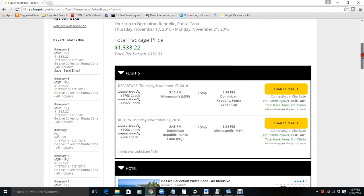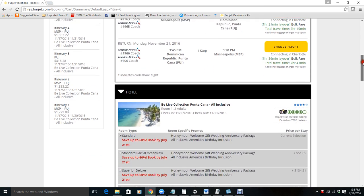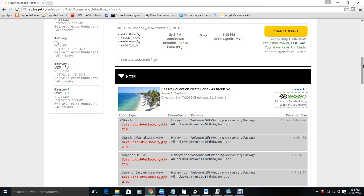Now, the flights are as follows for this one. You can actually change the flight if you want to, but it's a pretty good flight, leaving early and getting there in the middle of the day, which is great. And coming back 3:45 to 9:28. You're not getting up as early on that last day, so that's pretty good, and you get back at a pretty reasonable time.